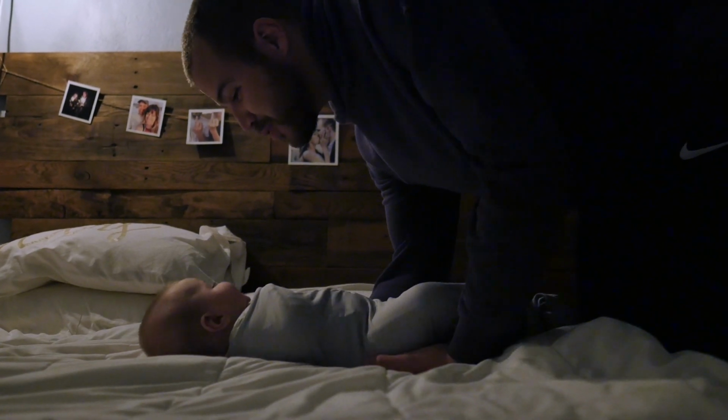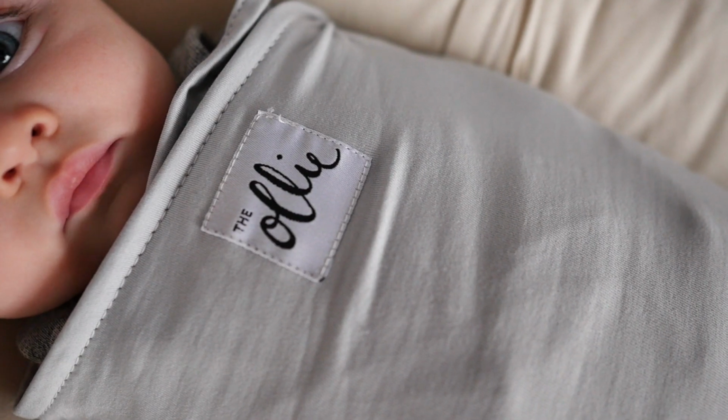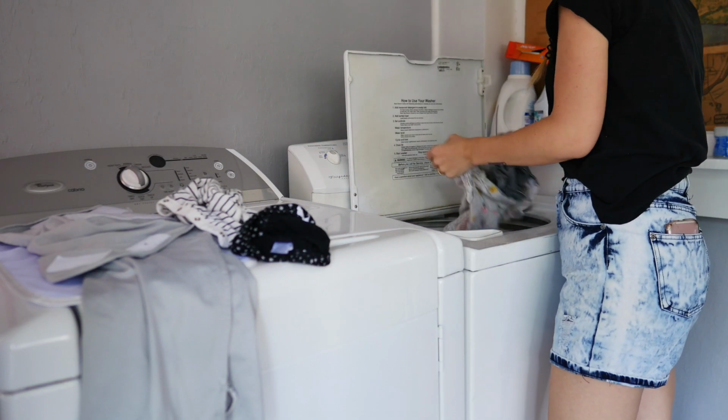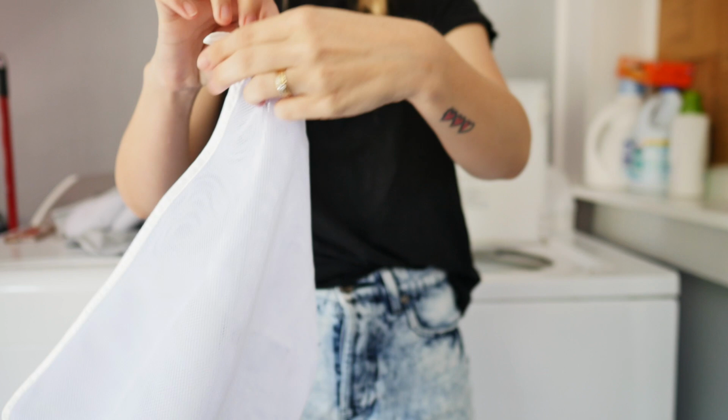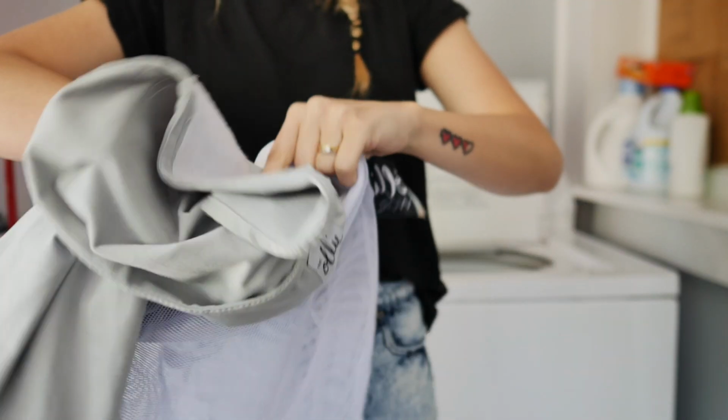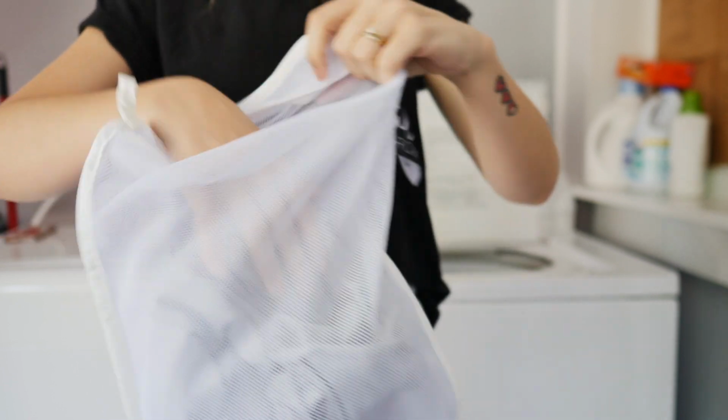One of the more practical things about the Ollie is the washing. Having a little one in the house now, laundry is a very sensitive subject, and as nice as the Ollie looked, I thought for sure it was going to need to be hand washed, but I was so excited there's no need for that. It's as easy as washing it with all your 50 million other little tiny clothes. Just make sure you put it in a delicate laundry bag, which it comes with, thank you Ollie. And for drying, you have the option to tumble dry low or air dry.